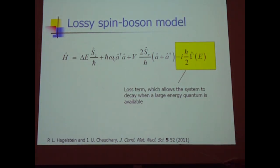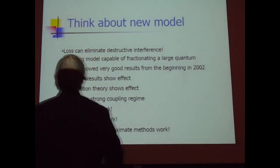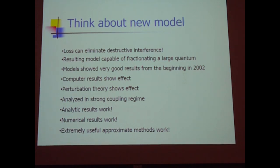It's described in a paper from 2011, but it was found in 2002 and was presented in 2002 initially. It just took a while to come to the conclusion that we ought to try to write it up systematically and get it out there. So I'm going to think about the new model. So loss can eliminate the destructive interference.